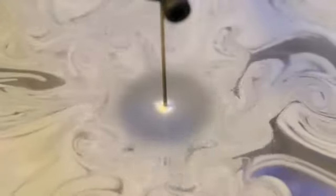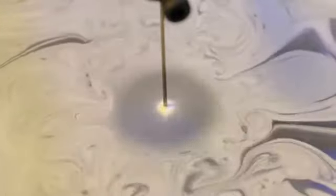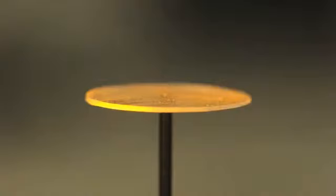What you're seeing here is very beautiful. It's an emulsion placed on the surface of water, and a very dramatic flow occurs. You could do this at home with all the materials you need to, for example, make salad dressing.